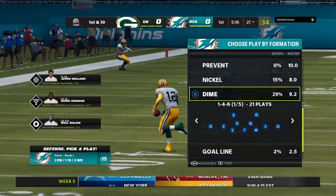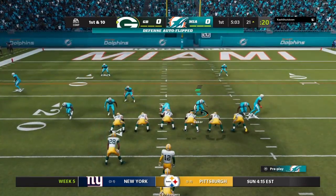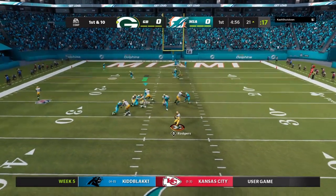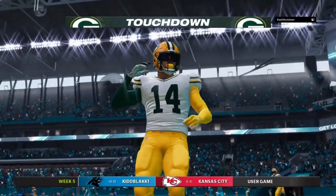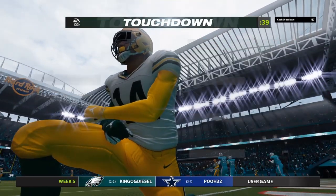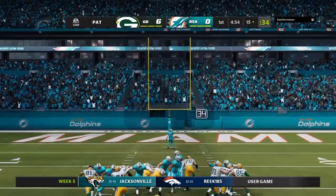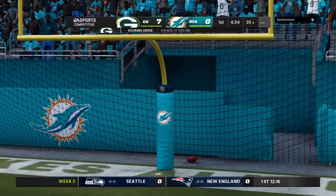Of course we think of Aaron Rodgers as a pocket passer, but you and I both know this guy's a pure athlete. He can get outside and make plays with his legs as well. Outside of the pocket and on the money. A great play there. His fifth touchdown now on the year. And the Packers have taken the early lead. Santos with the extra point. And it's now a 7-0 game.